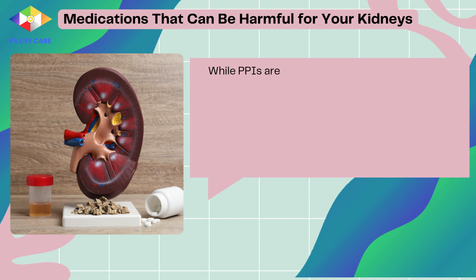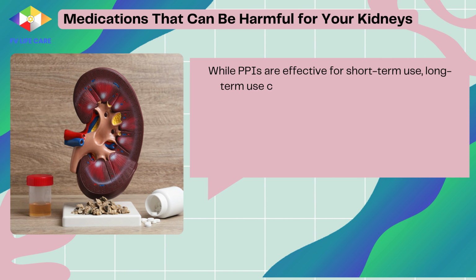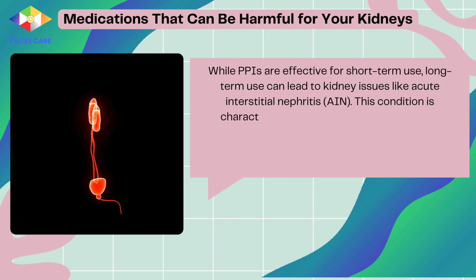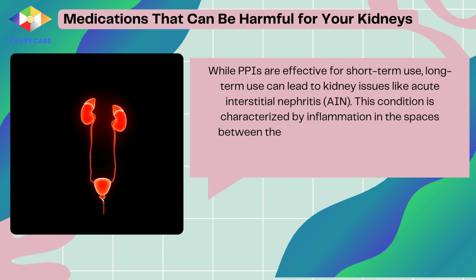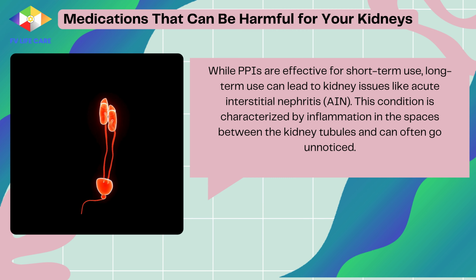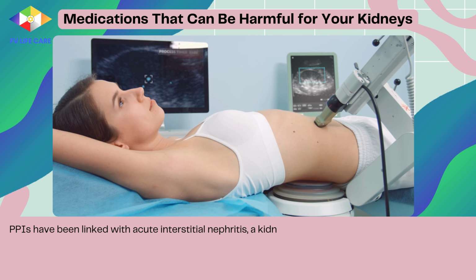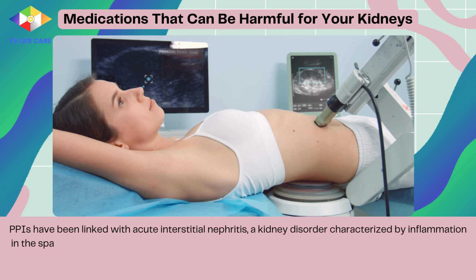While PPIs are effective for short-term use, long-term use can lead to kidney issues like acute interstitial nephritis, AIN. This condition is characterized by inflammation in the spaces between the kidney tubules and can often go unnoticed. PPIs have been linked with acute interstitial nephritis, a kidney disorder characterized by inflammation in the spaces between the kidney tubules.